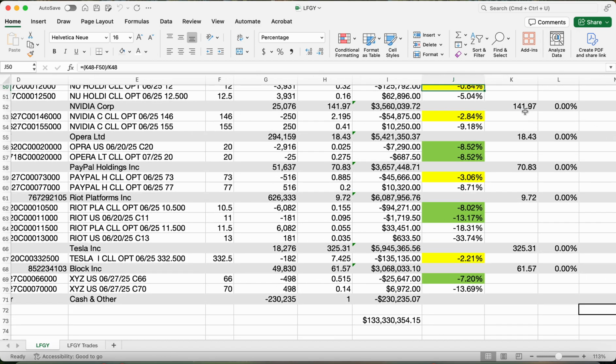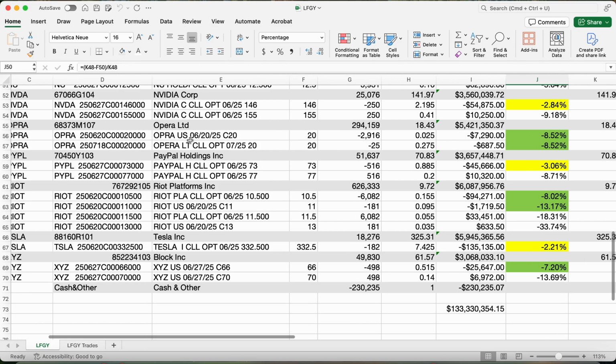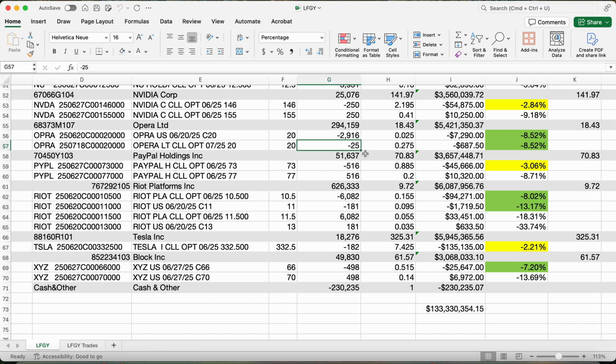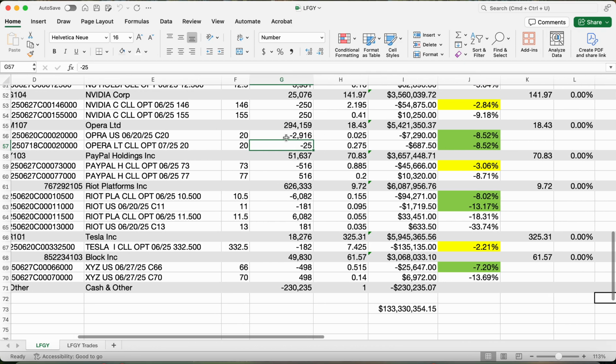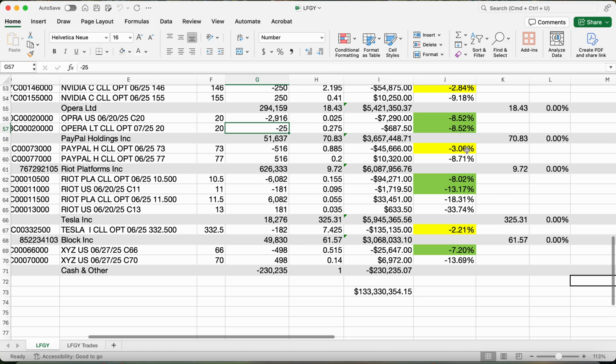NVIDIA closed at $141.97. They have $146 calls, 2.84% out of the money. Opera closed at $18.43. They've got calls sold at $20 for this week and for July 18th. Obviously, not that many for the July 18th, 25, but 2,900 plus for this coming Friday. They are 8.5% out of the money.